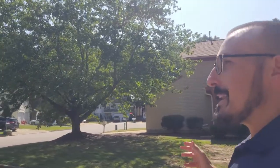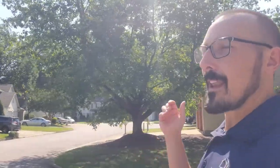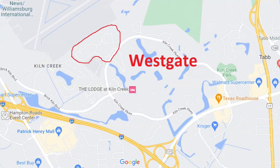And it does also make it easy to get out from here out onto Brick Kiln so that you can get out to places like Lowe's, Home Depot, Trader Joe's, all that good stuff that's out on Jefferson. So in terms of total location within the neighborhood, it is kind of in the back. So it's not right off the entrance to anything, but it's nestled in the back. And that does mean that a good portion of this neighborhood, in fact, what's across from me, does back up to the airport. So it can be a little loud in this neighborhood sometimes.